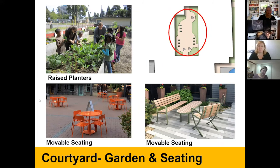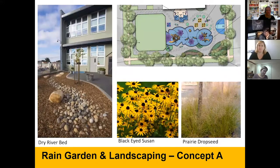And then finally, on the south side, as I mentioned, one of our main goals is to capture rainwater and to really help educate the kids on this. So we've included these rivers of rocks here that will be surrounded by native plantings and some signage for the kids to really help capture that rainwater and offer an educational experience.